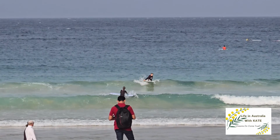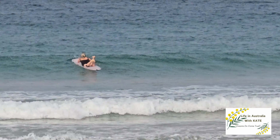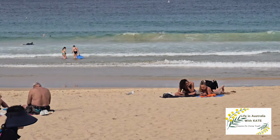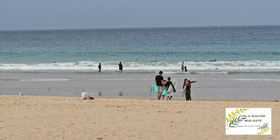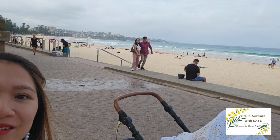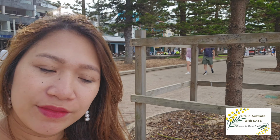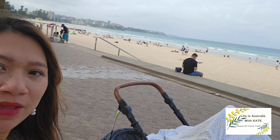So guys, welcome to the other famous beach in the city of Sydney. Manly. Well, we're here in Manly Beach. Lago larag na. So we're gonna have some kopya kasi ube kasi nagutom. Grabe, what a full day. Day tour around Sydney City and then from Bondi and here to Manly Beach.